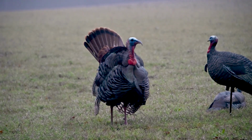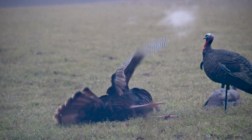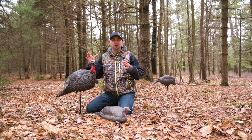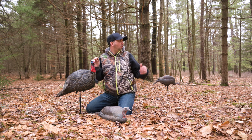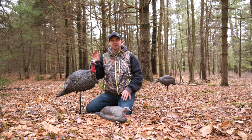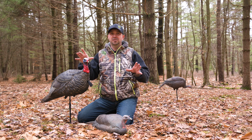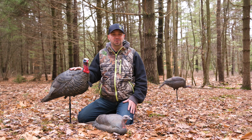Of course, there's always the debate on whether or not you should use decoys, and every scenario is different, and sometimes decoys will not work. So it comes down to knowing the turkeys you're hunting and knowing the situation, knowing the terrain. If you have a thick area, almost like this here behind me, and the turkeys can't see that decoy, when they come in and all of a sudden it's an element of surprise, like, oh, there it is, and they're super close to it, a lot of times that's going to spook that turkey.